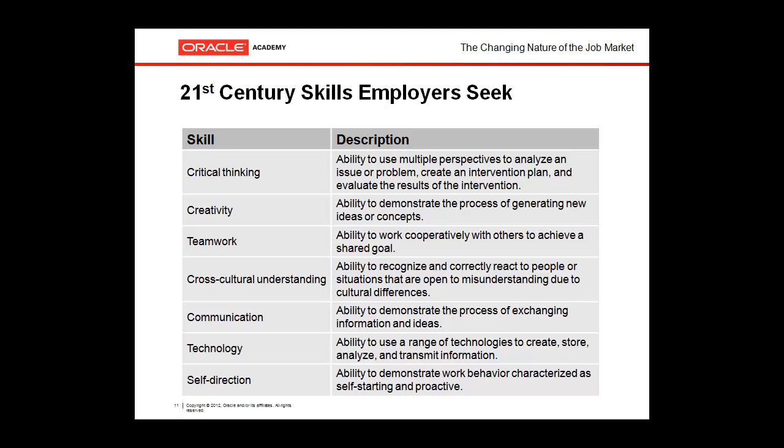Cross-cultural understanding, the ability to recognize and correctly react to people or situations that are open to misunderstanding due to cultural differences. Communication, the ability to demonstrate the process of exchanging information and ideas. Technology, the ability to use a range of technologies to create, store, analyze, and transmit information. Self-direction, the ability to demonstrate work behavior characterized as self-starting and proactive. As you embark on your job search, keep honing these 21st century skills, as you may find them very useful in the 21st century global market.